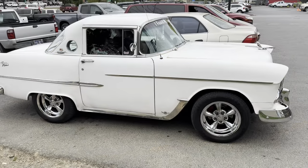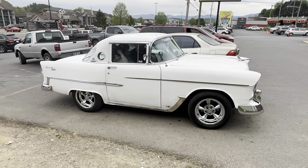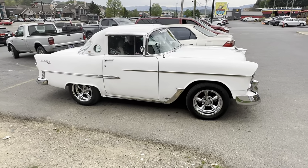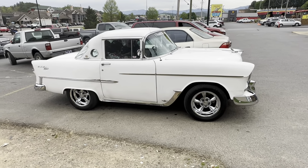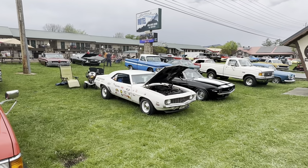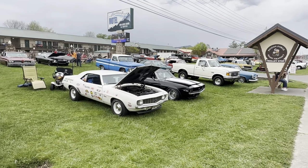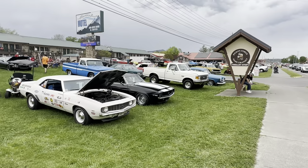Somebody has shortened a 55 Chevrolet and stubbed it up, and it looks like an old T-Bird, with opera windows in the back. I used to see this years ago, but you don't see it very often now. Now the front lawn on this Mountain Breeze Motel here in Pigeon Forge is just filled with hot rods and old cars, and I'll try to make my way up through there here in a moment.